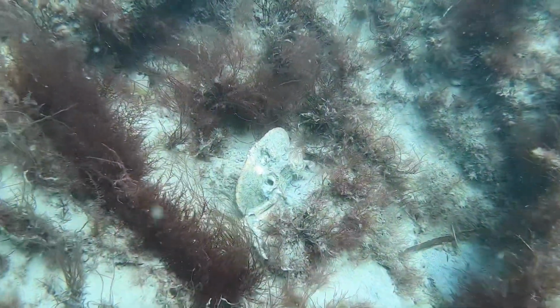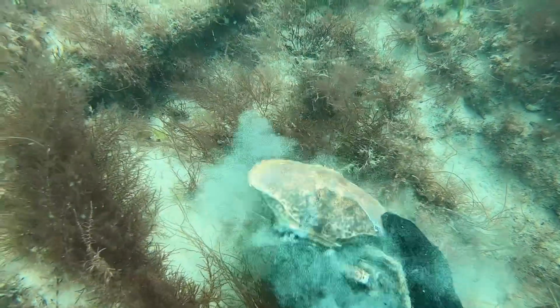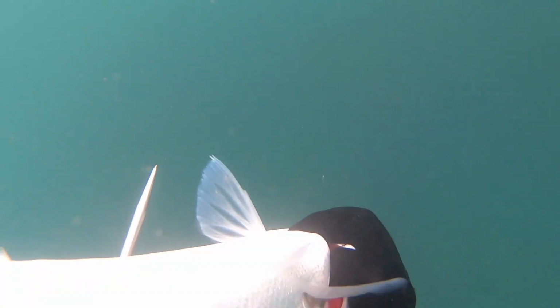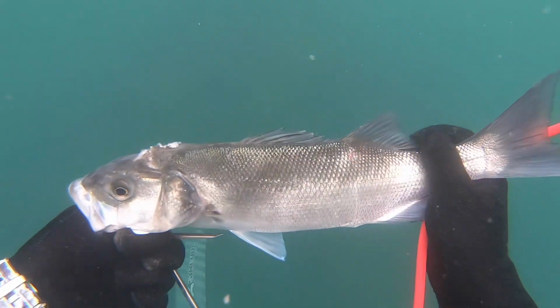I was diving on a sandbar for flatfish, but some ships have been doomed here, and I found this little wreck at about 5 meters. This bass swam underneath me while I was doing a breathe up, so I took a shot just to make sure that I had dinner sorted.